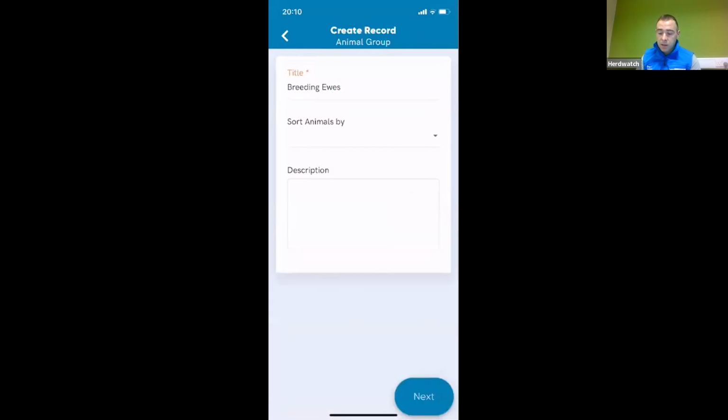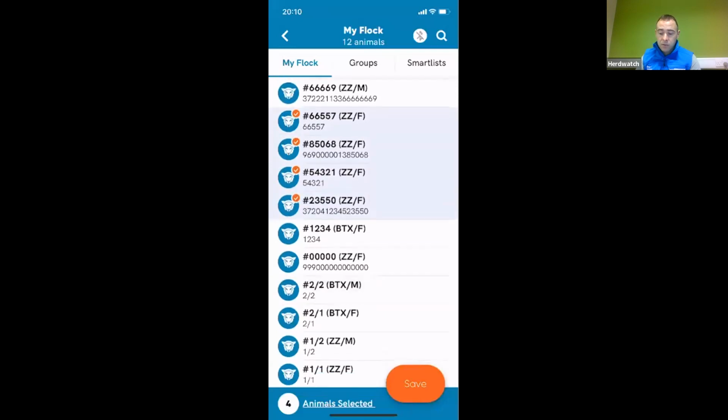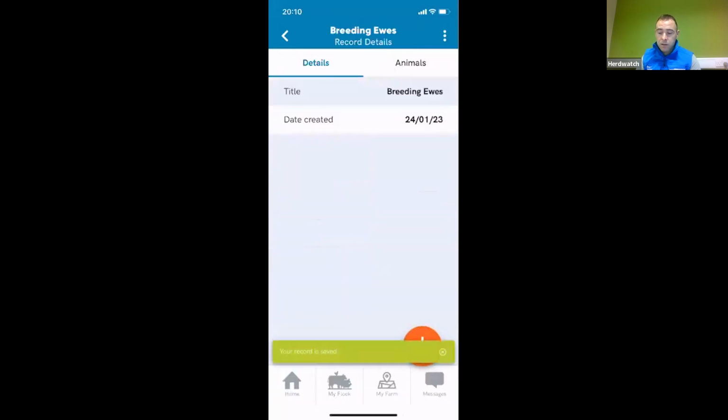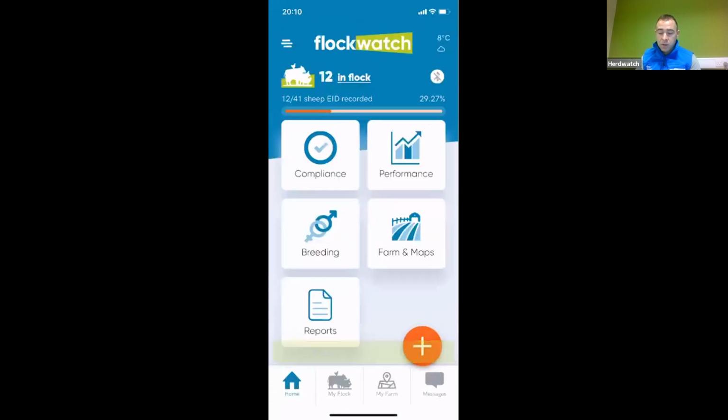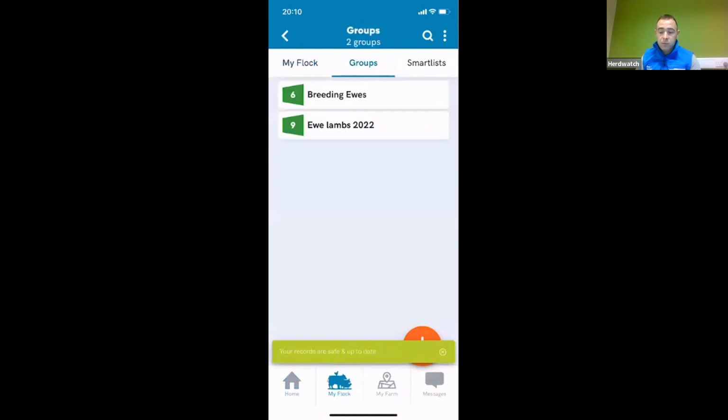It's optional, and when you select next, it brings you into your full flock where you can select whatever animals you want to put into that particular group. So I'll put in some females into that group, and I can save it. Where that group actually lives is when I go back to my home screen, I click into my 12 animals in flock and into my group, and you can see that I have a group of ewes there and a group of lambs as well.